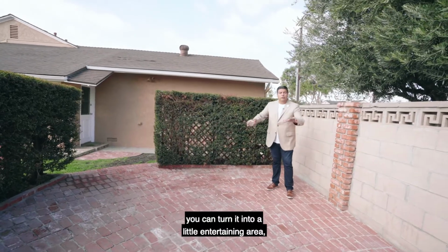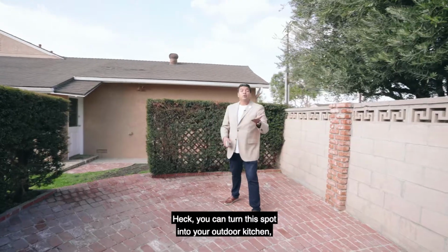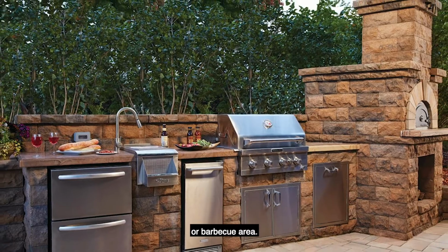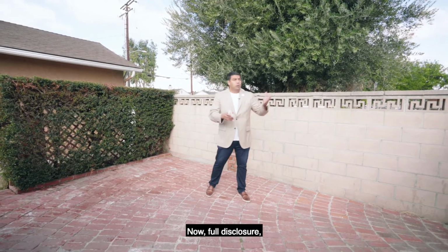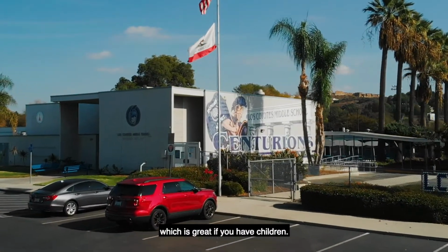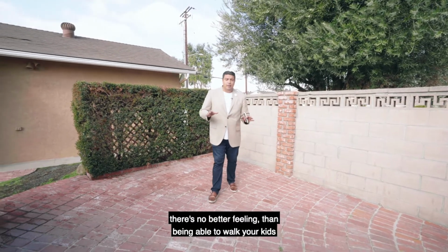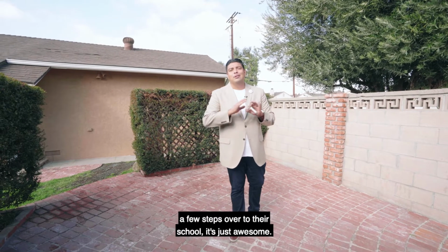You can turn it into a little entertaining area, put some nice tables. Heck, you can turn this spot into your outdoor kitchen or barbecue area. You've got enough shade from your olive tree here. Now, full disclosure, you've got Los Coyotes Middle School right across the street, which is great if you have children. I can tell you from experience, there's no better feeling than being able to walk your kids a few steps over to their school. It's just awesome.